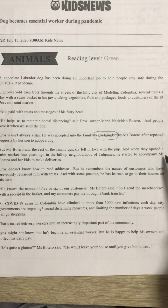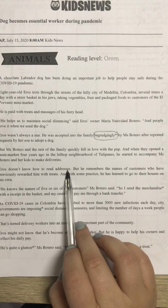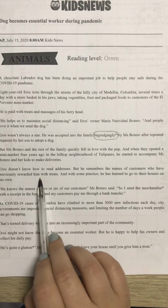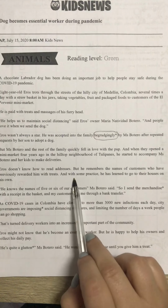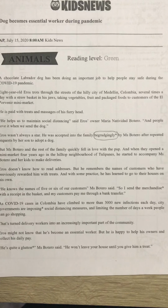So he started to accompany Miss Botero and her kids to make deliveries. She didn't really want him as part of the family, but he wiggled himself in there and he helped them even out with their, this is so cute, with their services. Eros doesn't know how to read addresses, but he remembers the names of customers who have previously rewarded him with treats. And with some practice, he has learned to go to their houses on his own.